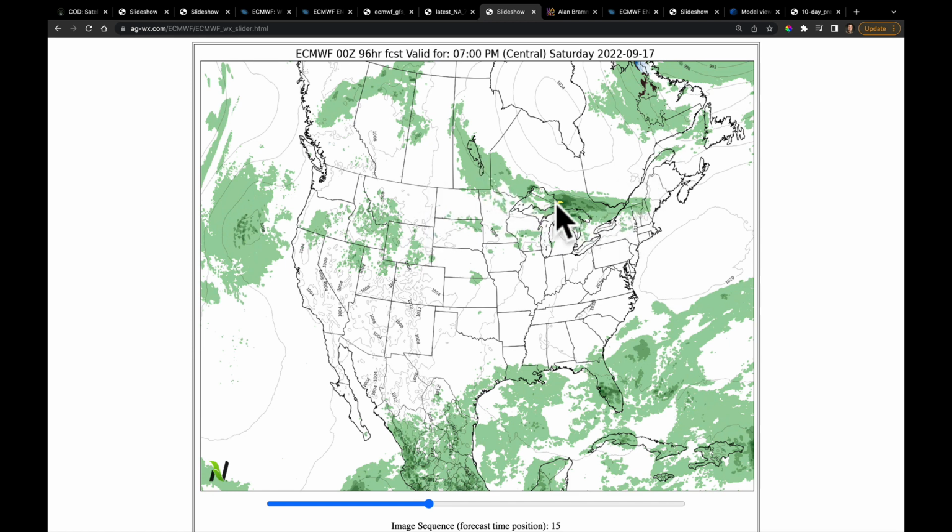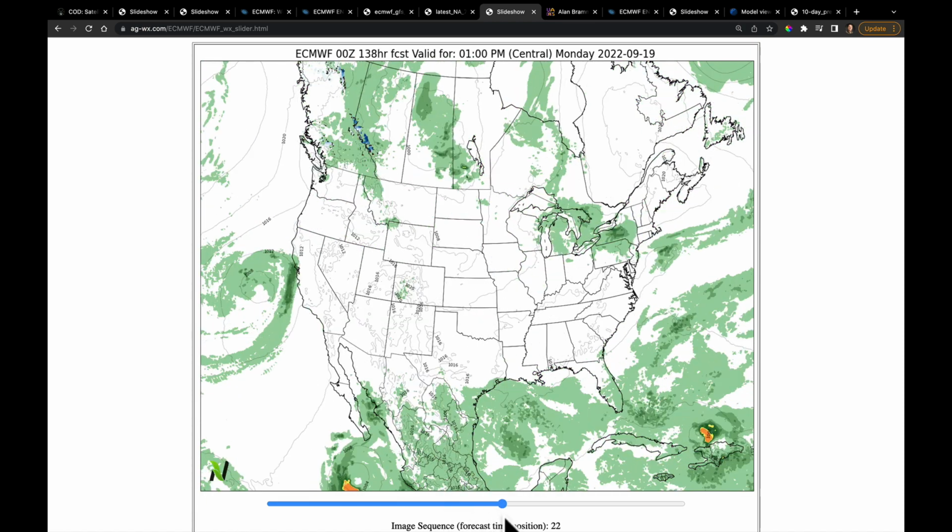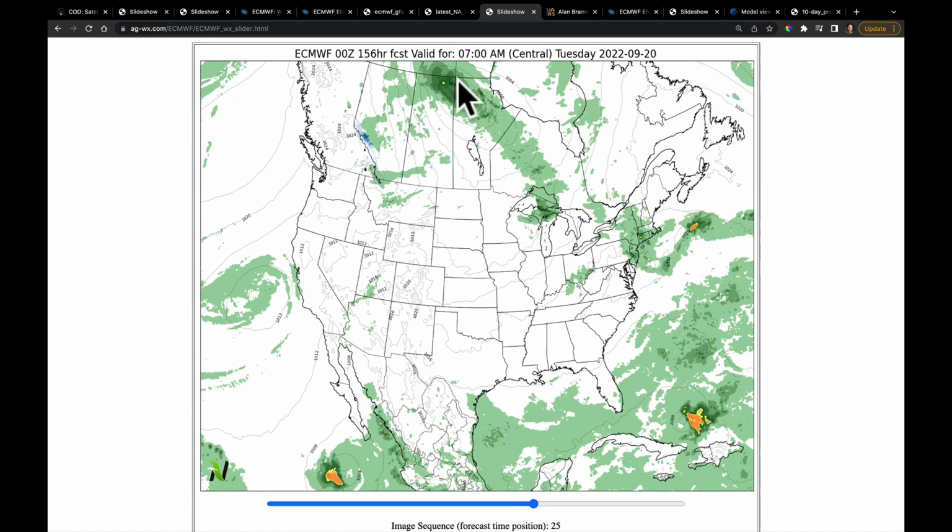There's the frontal boundary that was stretching in through this area from New England all the way back up to parts of Manitoba. But now the waves have split. One is here and the next one is coming into British Columbia. So you see going into next Monday and Tuesday, where's the low? It's now much farther to the north because these two systems are no longer connected.